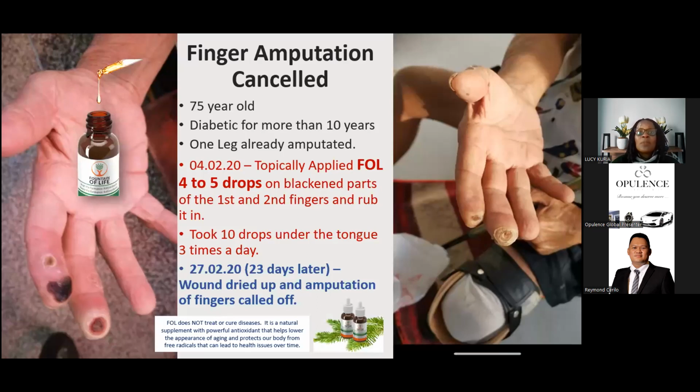Another finger that was supposed to have been amputated, amputation was cancelled, from this 75-year-old client of ours, diabetic for more than 10 years. One leg had already been amputated. Can you imagine that? From the 4th of February 2020, topically applied Fountain of Life, 4 to 5 drops on the blackened parts of the first and the second fingers and rubbed it in. Took 10 drops under the tongue 3 times a day. Look at the difference. By 27th of February, that was 23 days later, the wound had dried up and amputation of the fingers was called off. Isn't that life-changing? Amazing.